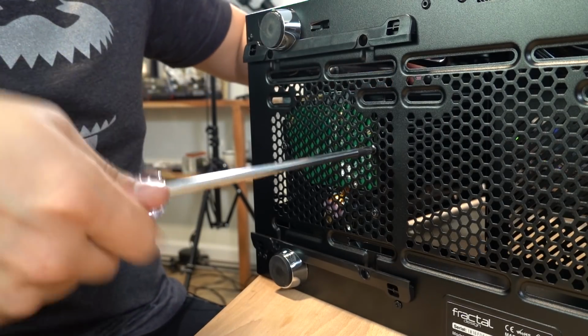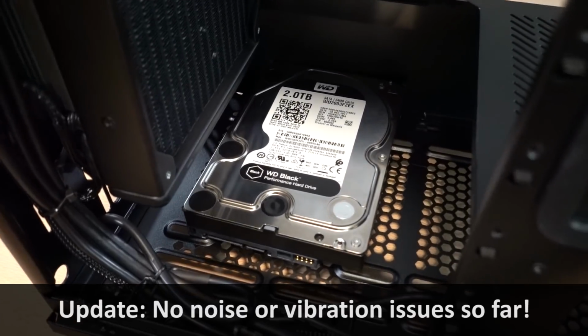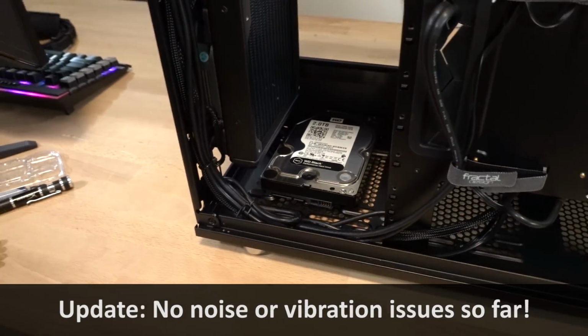Hey, 3 out of 4 ain't bad. I'll take it. Beautiful. Thank you, ventilation holes. And look at that. Ain't that nifty? Man, we are crushing it.